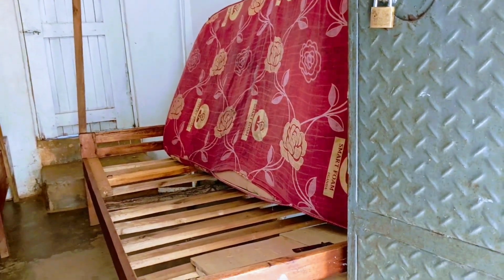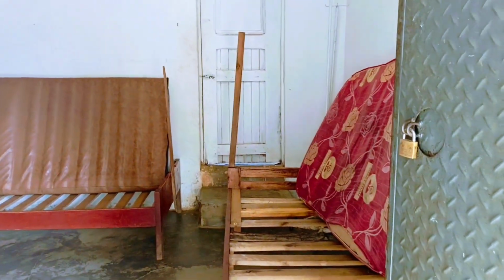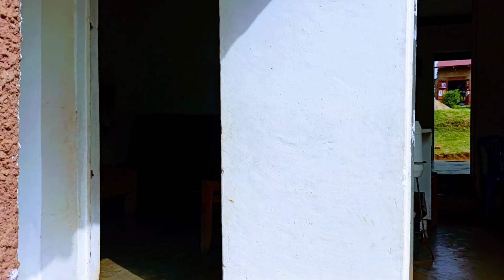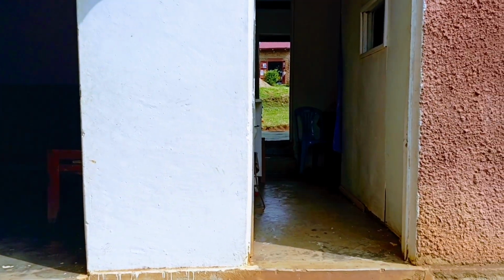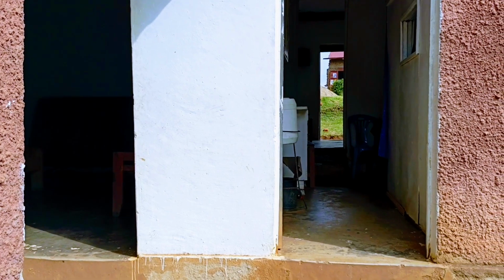This is the ward at a different angle when you look at it from behind the door. So same 3 beds, 3 mattresses. So that is it, because the upper rooms, the main house, the main building, is the one that has bigger rooms.